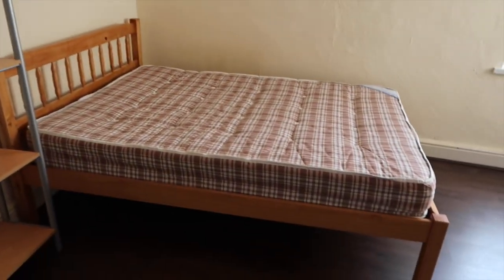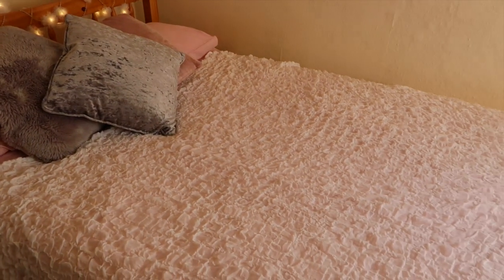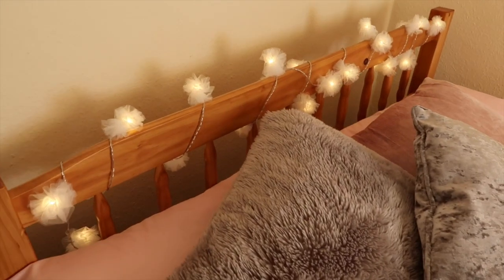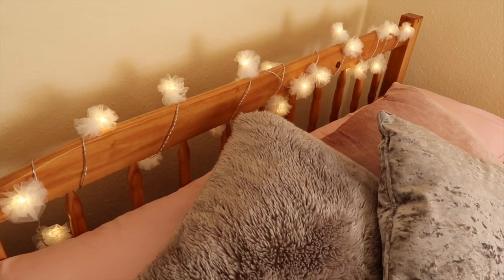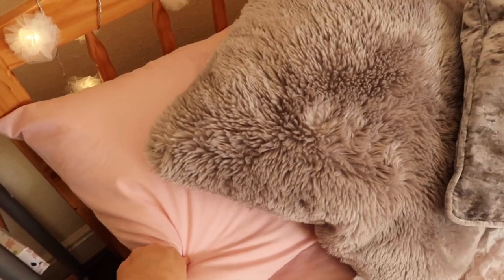So this is how the bed looks before I put anything on it. So this is how my bed looks now, which is obviously so much nicer than before when it had nothing on it. So I've just added these lights to the back, which I plug in from IKEA, and I'll try and link those below because I can't remember the name of those, nor would I have actually been able to pronounce them. So I've got this pink duvet cover from Dunelm.